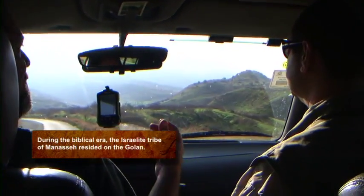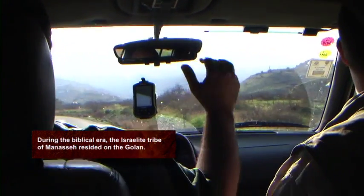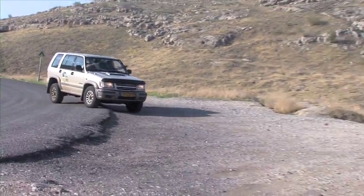You can see we speak about the shape of the Golan Heights. Usually we say the Golan Heights is magma, a volcanic area. But you can see that the base of it is chalk. Oh, this is the base of the Golan Heights. Now we're at the base of Susita.